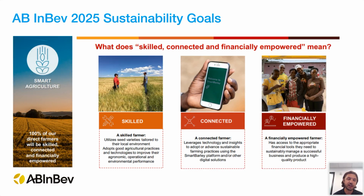We believe we need to start with the highest quality raw materials. So we have some sustainability goals related to 2025 and smart agriculture, being all of the growers that we work with would be skilled, connected, and financially empowered. How our unit, or the barley breeding teams around the world, are involved is in the skilled aspect of that target, that growers have access to high performing barley varieties that are tailored to their specific growing environment, that have advantageous traits for not only the growers, but then the maltsters and brewers as well.